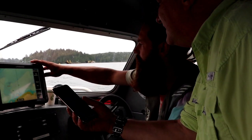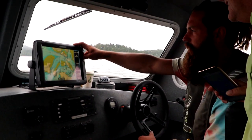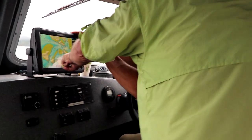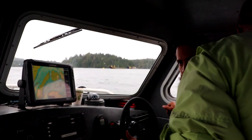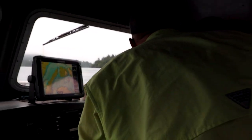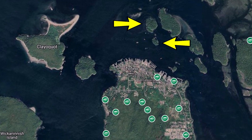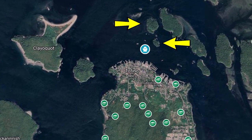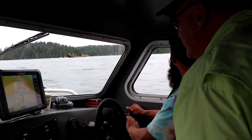So let's just look here. Yeah, so that's exactly what's going on in the water. It looks like it's to the right. Yeah, it's to the right there. I think it's probably something like that. These are the two islands, and these are just rocks and mud flat. Yep, so to the right. Yeah, it's right there. Okay.